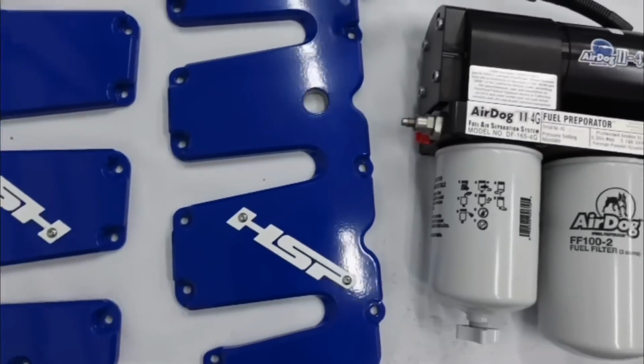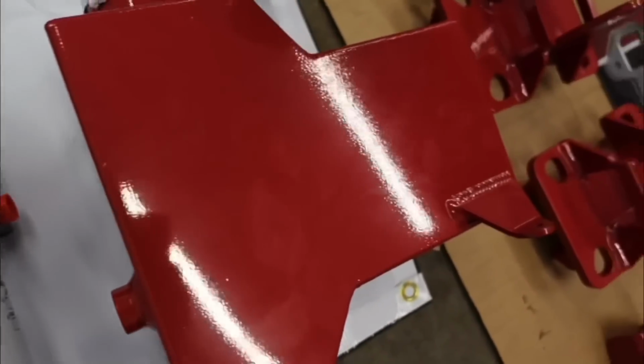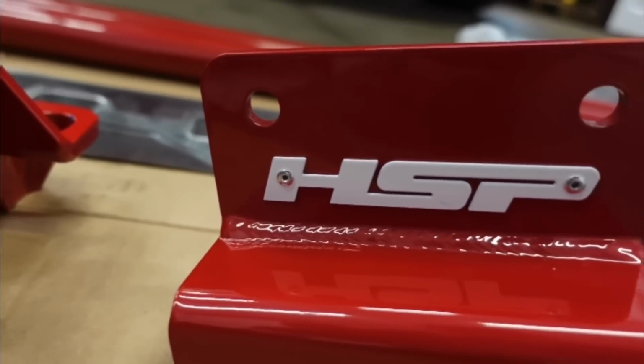So make sure you watch till the very end as I show you guys what the engine bay actually looks like, because it looks amazing. It almost looks brand new. This video probably took me about 4 days to accomplish, so sit back, enjoy.